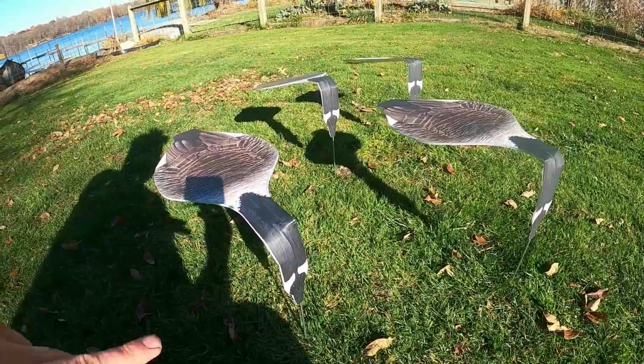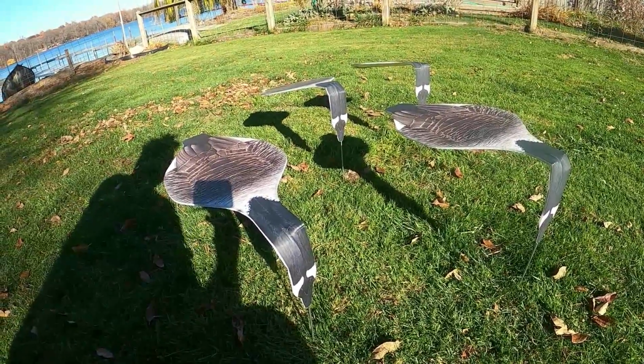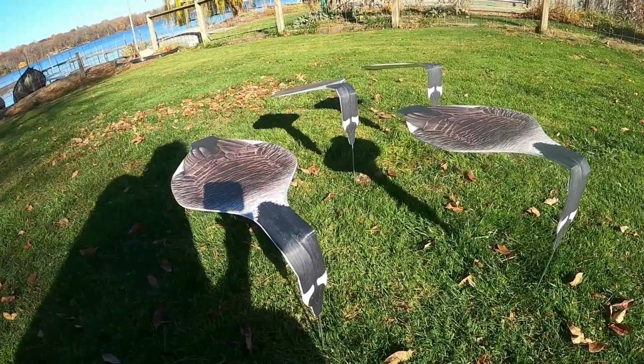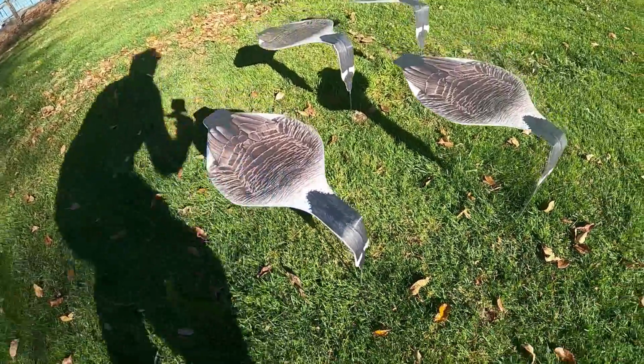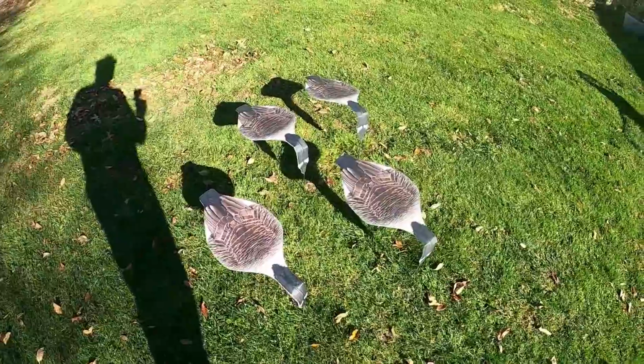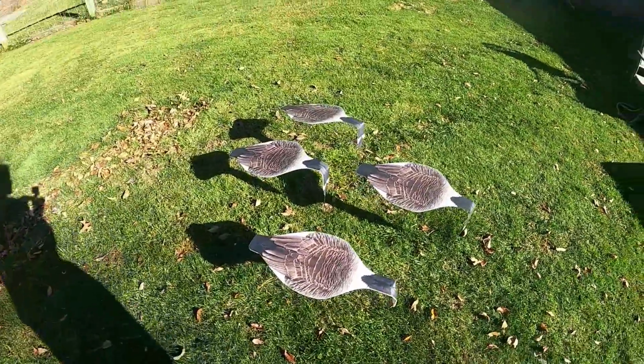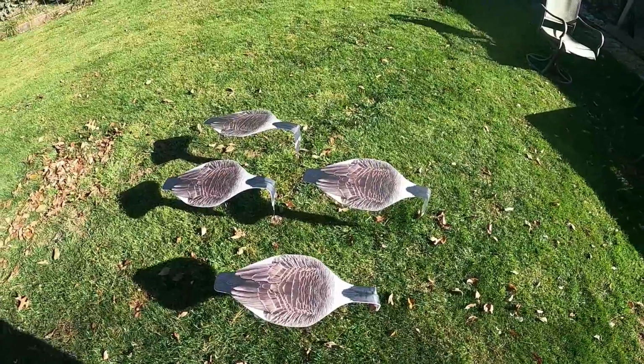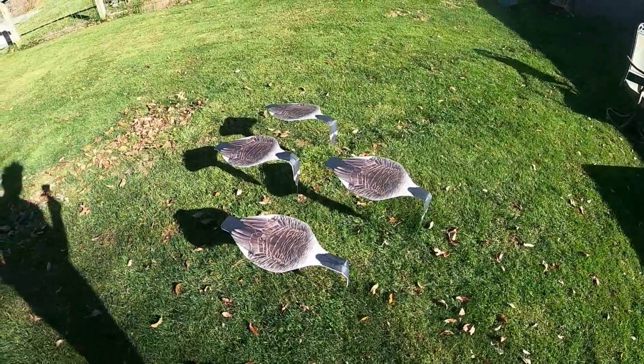I got 2 dozen of these, 3 dozen socks, and another 2 dozen actual silos from real geese. So if you get a chance and you're looking to add to your goose spreads, and you want something that doesn't take up a whole lot of room, is cheap, and works really well, check them out.